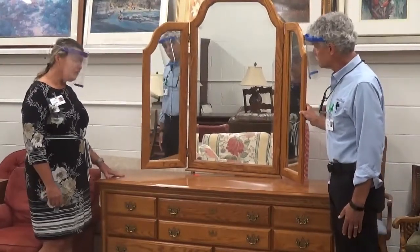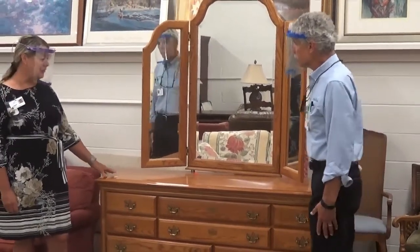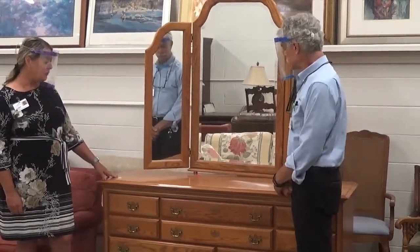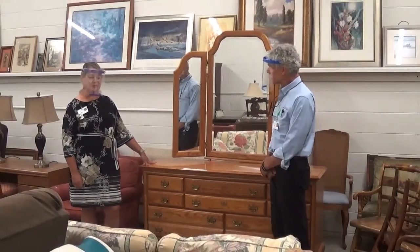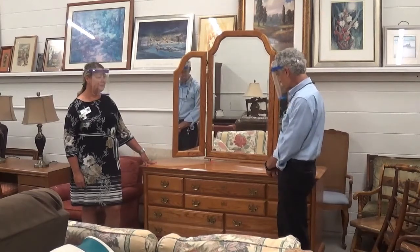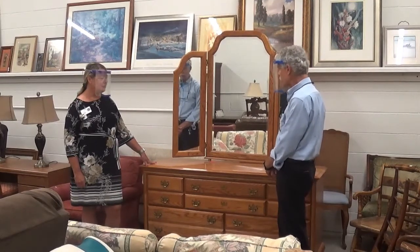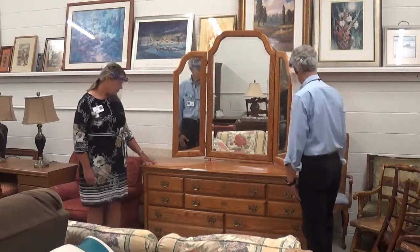So this actually is priced at a low price of $90. $90 that you can take this home. So if you have a place for this, make sure you bid. Yeah, this is a very nice piece. And the dimensions are approximately 5 feet? Yeah, about 5 feet. It's beautiful. Very, very nice.